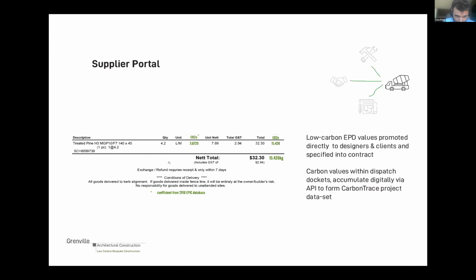I've spoken to some of my suppliers. This is, I think, the way invoicing is going to look down the track. There's no reason why we can't scrape the type of material and the quantity information off the already digital dispatch dockets that are zooming around, leave off dollars, just look at quantity, and have that accumulate back at the house. This is the manual process I was talking about before that should and can be automated. And that's what I'm working on.